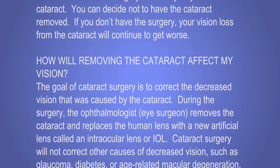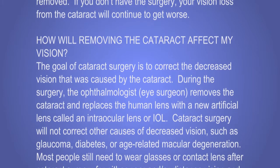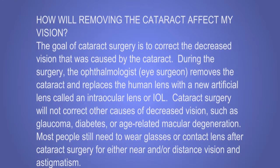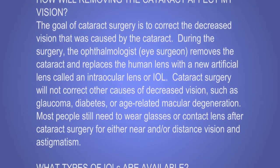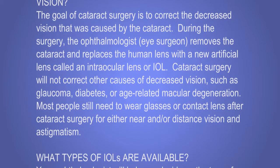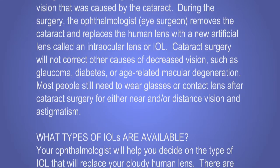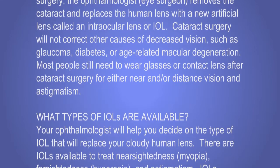During the surgery, the ophthalmologist, eye surgeon, removes the cataract and replaces the human lens with a new artificial lens called an intraocular lens, or IOL. Cataract surgery will not correct other causes of decreased vision, such as glaucoma, diabetes, or age-related macular degeneration. Most people still need to wear glasses or contact lenses after cataract surgery for either near and/or distance vision and astigmatism.